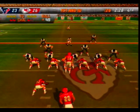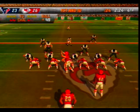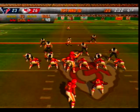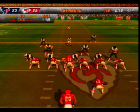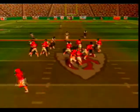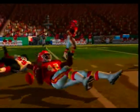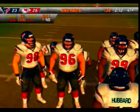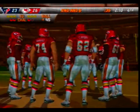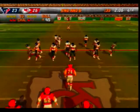Houston goes with a four-man front. Fullback handoff. Stroud is there for the tackle at the 45-yard line. And he picks up about four. Ball on the 45-yard line.